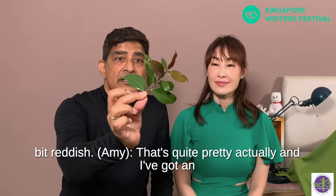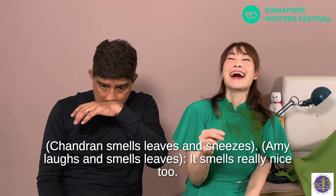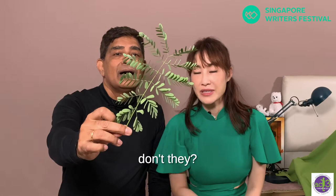Yeah. And I've got an interesting leaf here, or leaves. See how the leaves are all like grass, almost like hair, and it's really soft and swishy. And it smells really nice too. Yeah, it really does have a nice smell. These are little leaves. You had one that is one big one. See, this one here, it's got a whole lot of tiny leaves together. They look like raindrops, don't they? Oh, yeah.